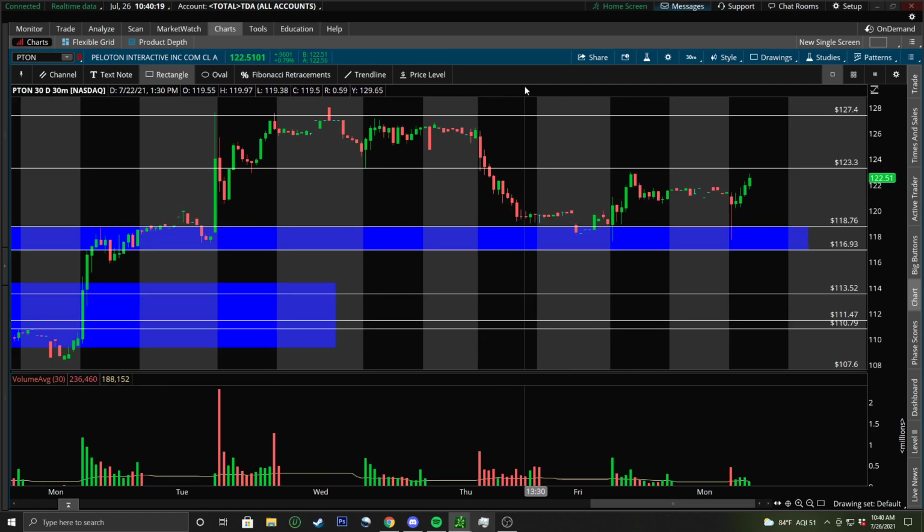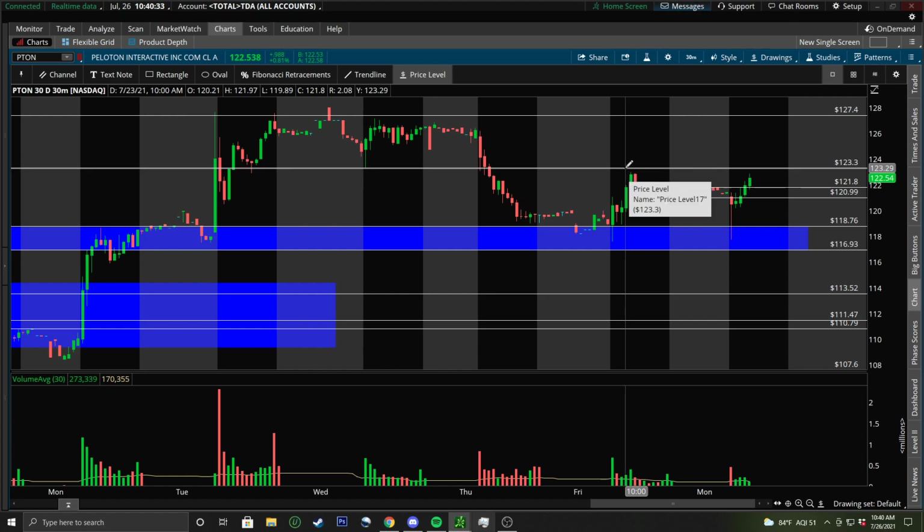Also, what are we looking for above? Let's say you're not a good pre-market high person. You want to wait for better confirmation. You don't like just above 120.80. You want to wait for the better level. You're going to be waiting for this previous day high. Well, why wait 50 cents? Just wait for that better, bigger time frame level here at 123.30. So that is going to be your break above level. That is your entire trade plan.